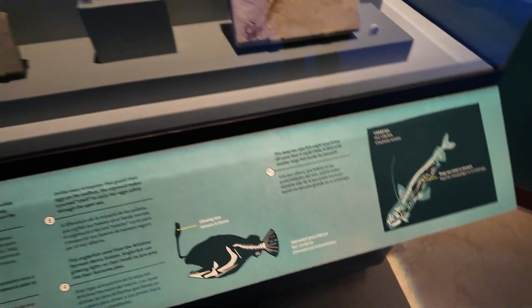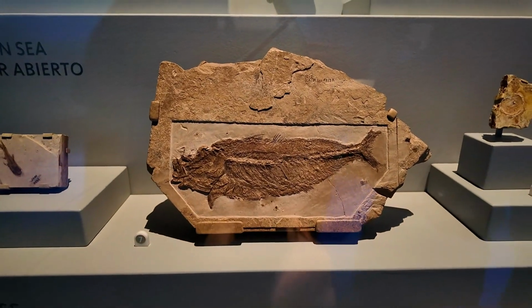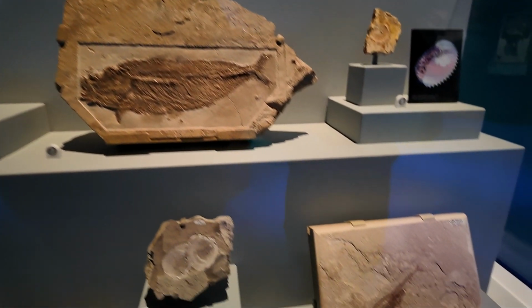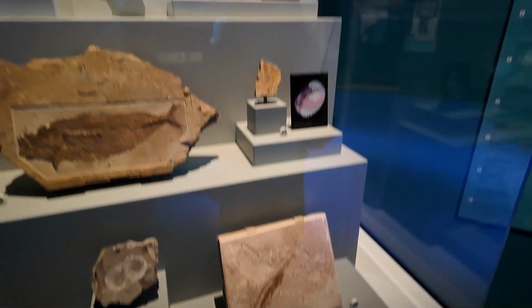Found a fossil of an anglerfish. That is a really nice fossil right there. And this one down here looks a little suspicious. I don't know what that fossil is, but looks a little phallic.